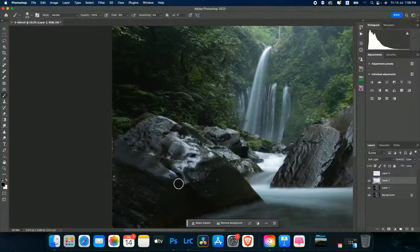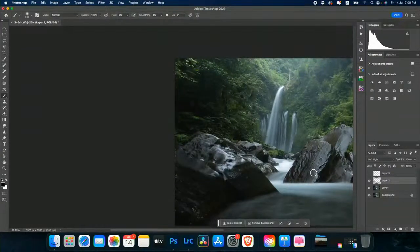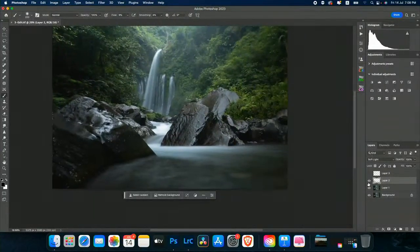And this should be more darker since it's on the opposite direction. Now let's take this out and you can see for yourself. Now this is before, this is after.